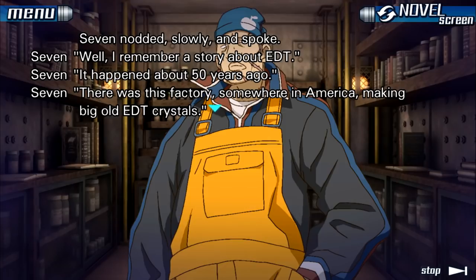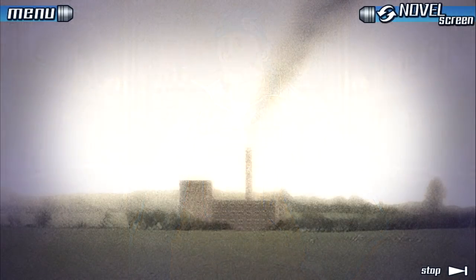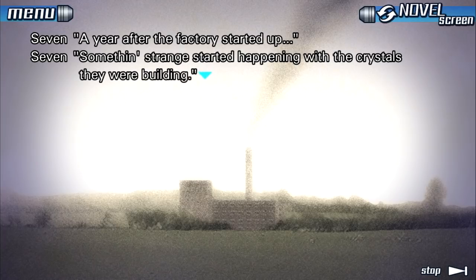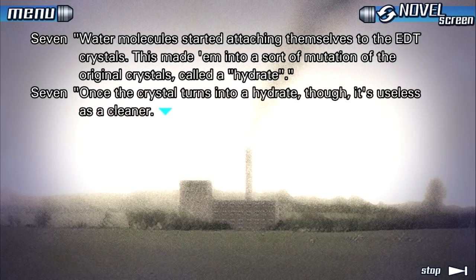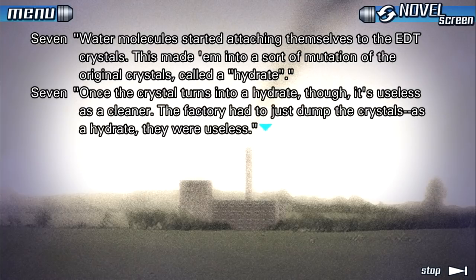There was this factory somewhere in America making big old EDT crystals. They were making it to sell as an industrial strength cleaner, like I told you before. But what happened? A year after the factory started up, something strange started happening with the crystals they were building. Water molecules started attaching themselves to the EDT crystals. This made them into a sort of mutation of the original crystals, called a hydrate. Once the crystal turns into a hydrate, though, it's useless as a cleaner. The factory had to just dump the crystals as a hydrate. They were useless. Uh-oh, pollution.